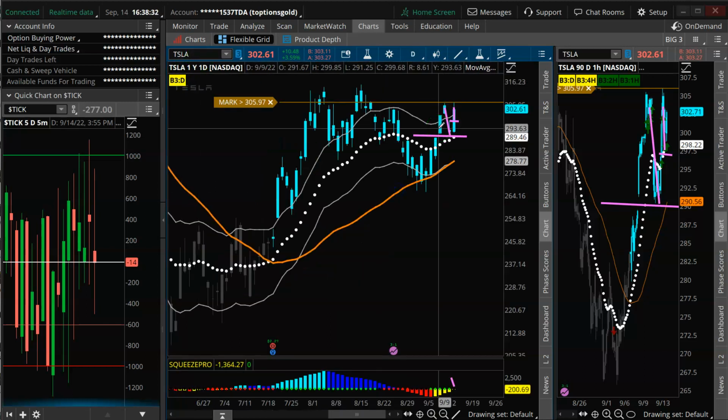And again, I think if the market's actually going to rally a bit, probably looking for a pretty big move here in Tesla. I think at least back towards those highs. So we are on the Tesla train for now.